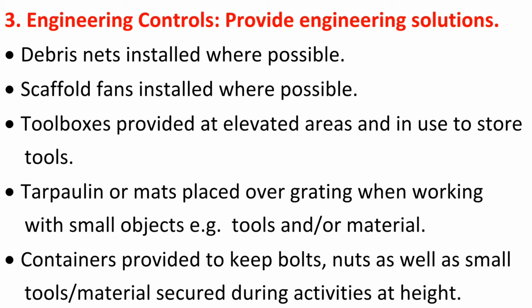Debris nets installed where possible. Scaffold fans installed where possible. Toolboxes provided at elevated areas and in use to store tools. Tarpaulin or mats placed over grating when working with small objects, for example tools and/or material. Containers provided to keep bolts, nuts as well as small tools, material secured during activities at height.